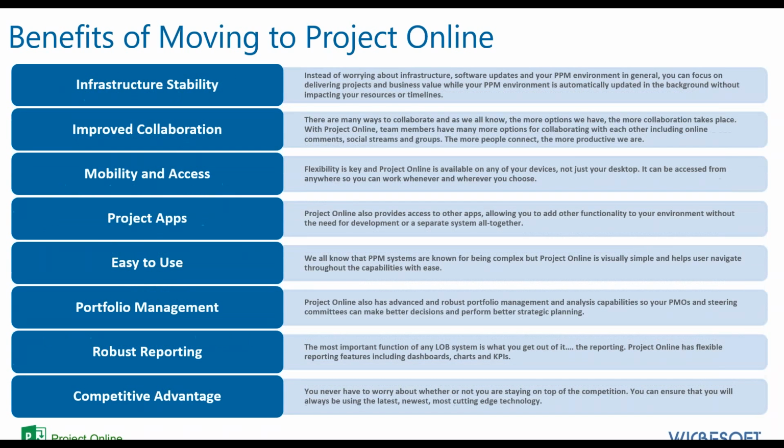On infrastructure stability, Microsoft invests billions into their data infrastructure, security, and redundancy. The idea is that stability means it's one thing we don't have to worry about any longer as we manage our projects. Improved collaboration with the collaborative tools we talked about earlier on.